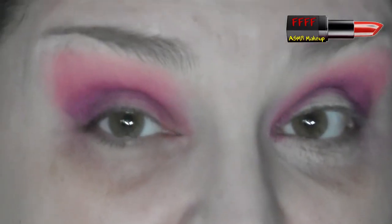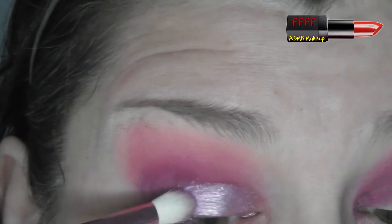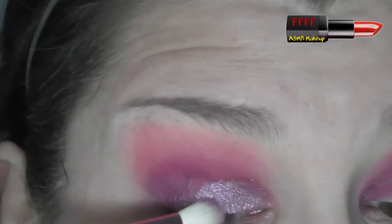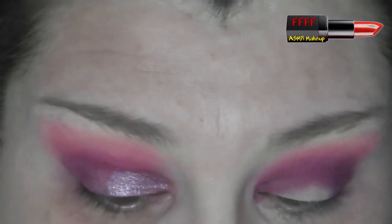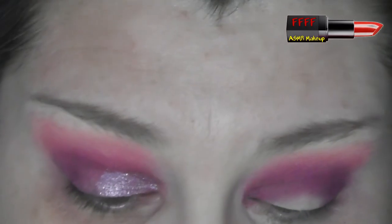With the Jeffree brush, and you know I apply my pigments wet, so we'll just wet that pigment. I'm just gonna get my small mirror out so I can see what I'm doing. I'm just gonna pop this on the eyelid. Really pretty. And then I'm going to clean it off, because I never go into a pigment with a wet brush.